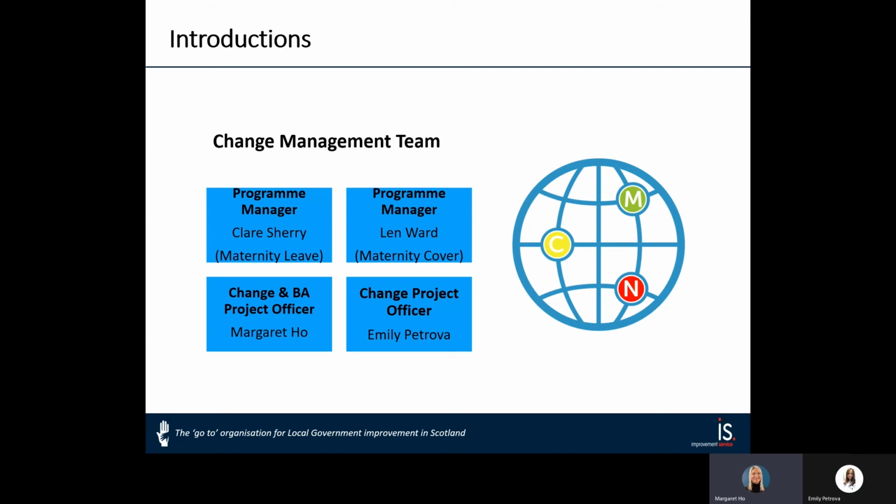We do have some further information on our change management section within the Improvement Service website. We have a Meet the Team page where you can read a bit more about each of us. So do feel free to go and have a look at that.